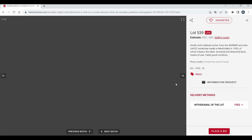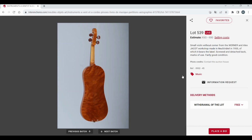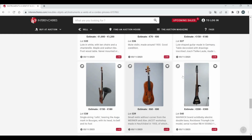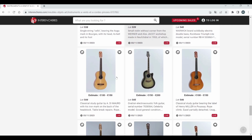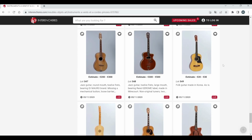Okay, there are some bowed instruments in here. Small violin without corners from the Werner and Alex Jacotte workshop in Neufchâteau, 1955. Yeah, bizarre. 60 to 80 on that. Warwick Soderbordy double bass there. Got some guitars here. Classical guitar. De Mauro, Ovation. Another classical guitar there. Henry Miller, nothing too crazy there.